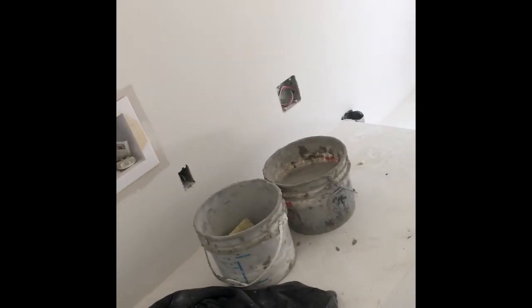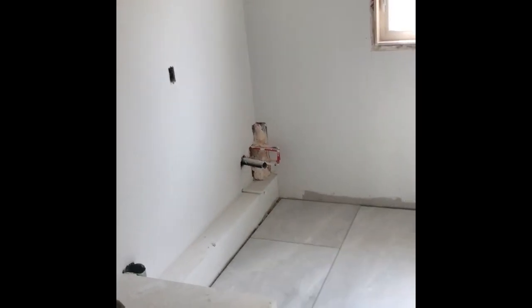So right here we have our laundry room tiles. Let's just take a walk over here. And here is our laundry room. So the floor is laid here. Over here is where we're gonna have our washer dryer. Over here is gonna be some cabinetry and a sink. And then we got the flooring in the rest of our laundry room. We're really happy with it.